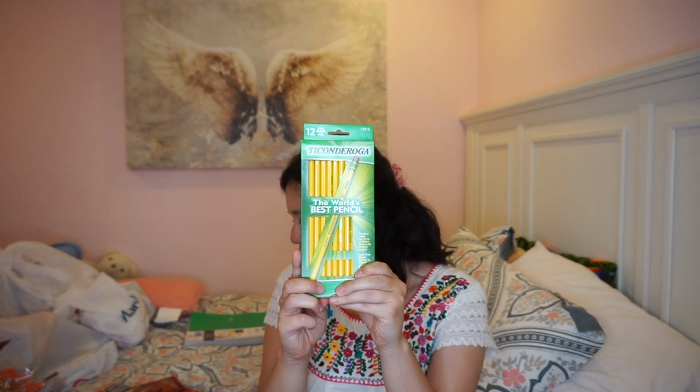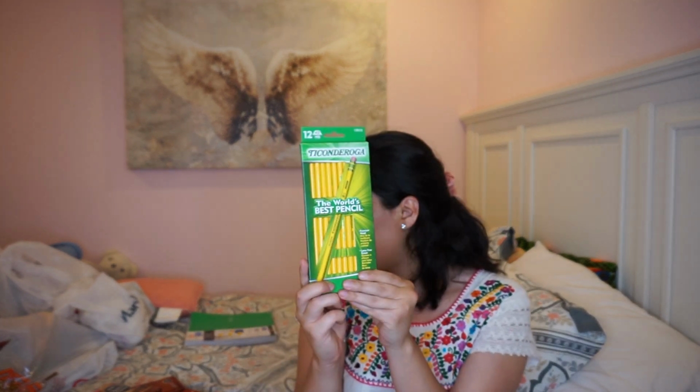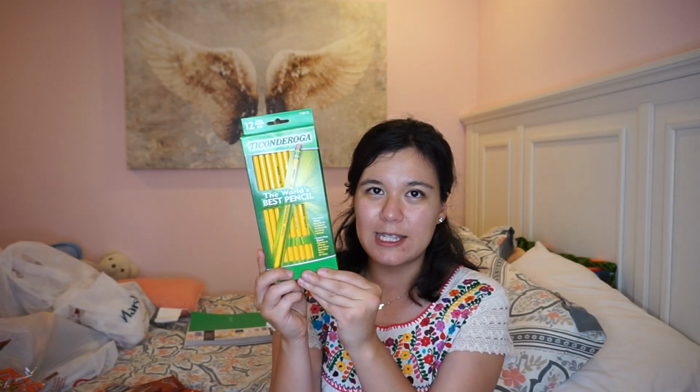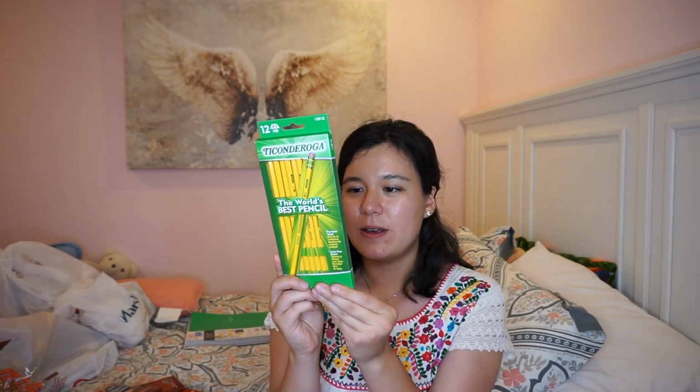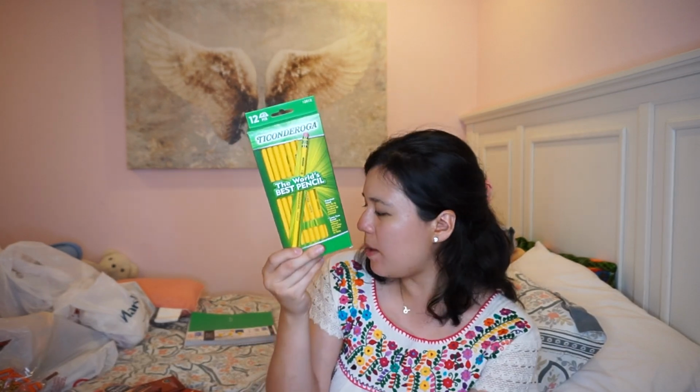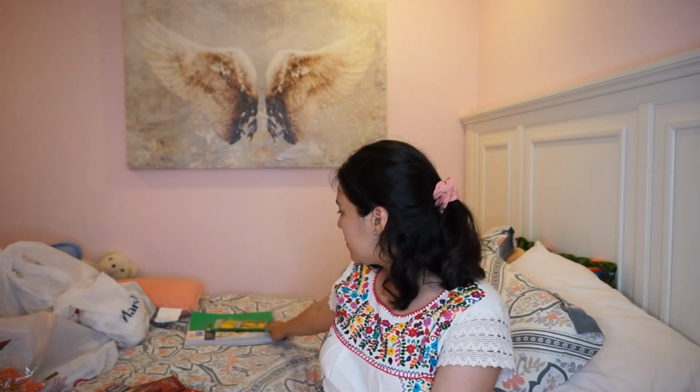And so these are priced at $2.47. You're gonna get back $2.39 on Ibotta, making these only 8 cents. And there's a ton of different ones, so you might get cheaper ones or you might get a little more expensive depending on which one you grab, but they make them really, really cheap.